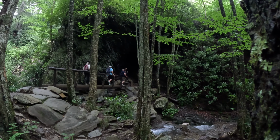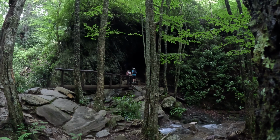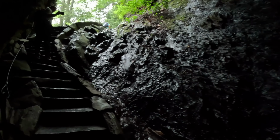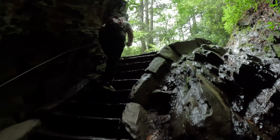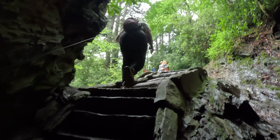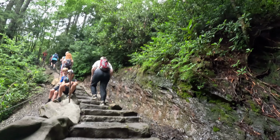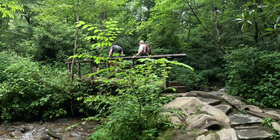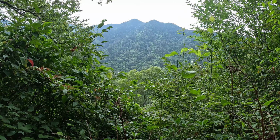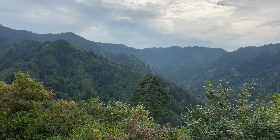Just under 1.5 miles in is Arch Rock. This is one of the most enjoyable parts of the trail in our opinion. With an elevation gain of 1,200 feet to Alum Cave, there are plenty of stairs on this trail, and it is from this point that the trail begins to get steeper. This is Inspiration Point. This is a perfect place to take a break and enjoy the views before ascending the rest of the way up to Alum Cave.